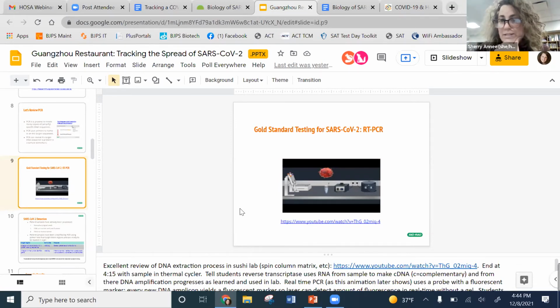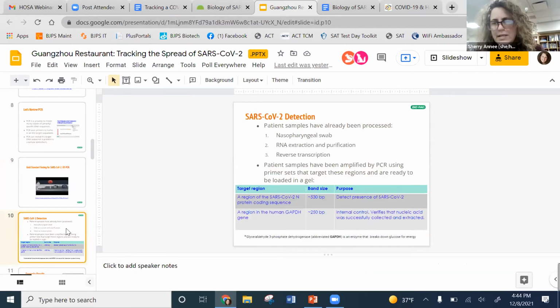And if they've not done that, they can see what a spin column is, et cetera. And then putting it in the thermal cycler. All right, so we do that. And again, all these links have been pulled out on that document I shared with you.